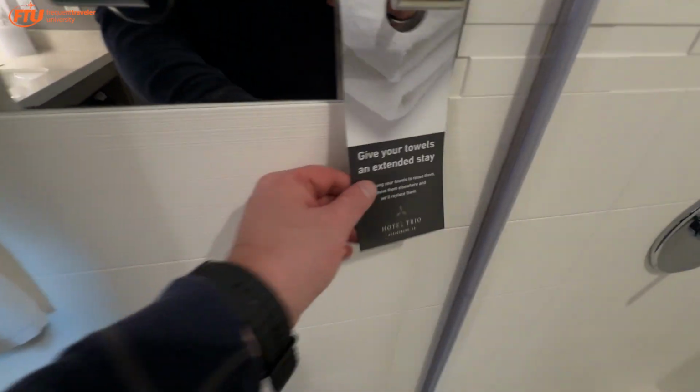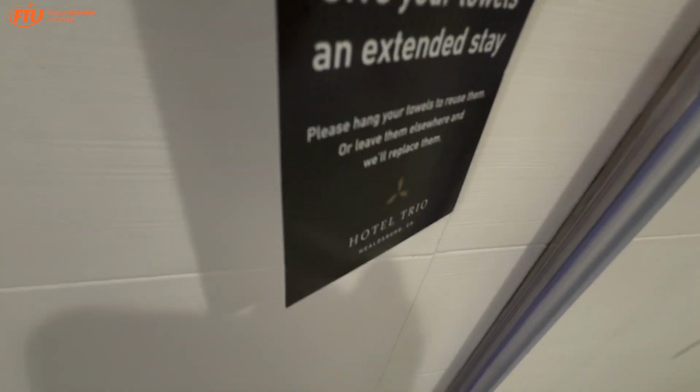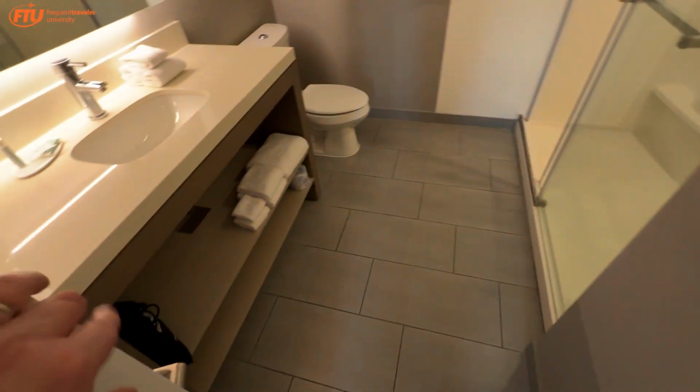And then you can hang up your towels. As you see, there's the logo for Hotel Trio. Does it say Residence Inn? Although there are telltales for those who know Marriott stuff. Wow, you got a couple of ropes, which is cool. Definitely not a Residence Inn thing. It says Hotel Trio. You've got an ironing board there.